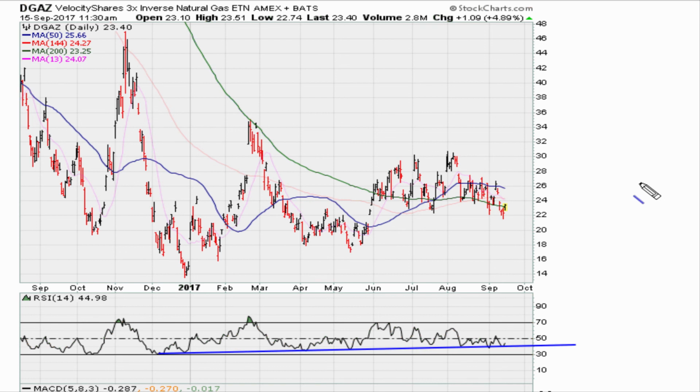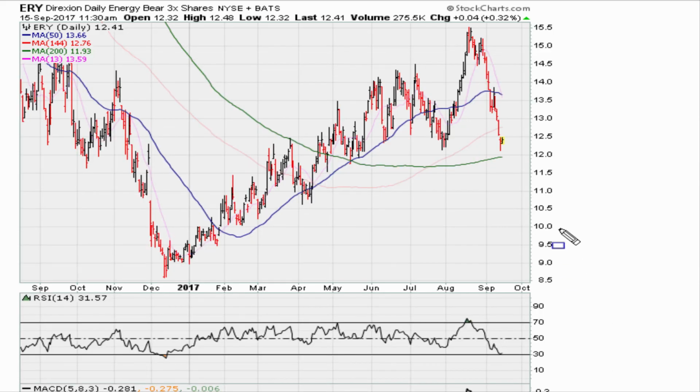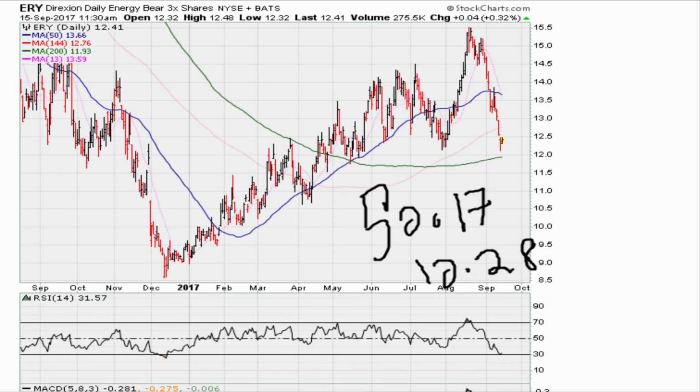Showing support there, maybe the next swing trade looks like it is higher. Or you can take a look at ERY, a way to play energy, if you suspect energy is poised to go lower. So this could be on the mend, on the rebound after a strong pullback here. And now, all this will not work if WTIC breaks out above, what was it, 50.17, these ideas will not work. If USO breaks out above 10.28, these ideas will not work.